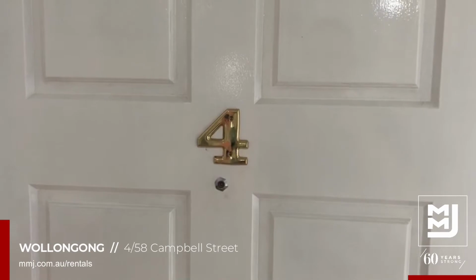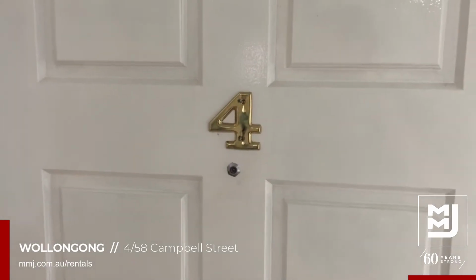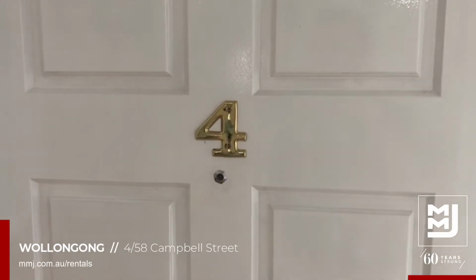Hi there, and welcome to number 4 of 58 Campbell Street in Wollongong. This is a one bedroom unit with one bathroom and a single lock up garage, which is downstairs.